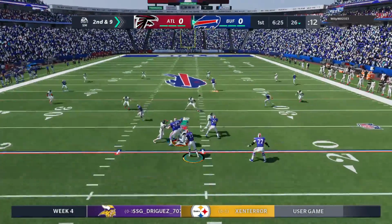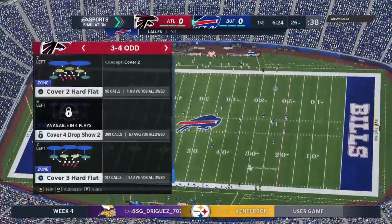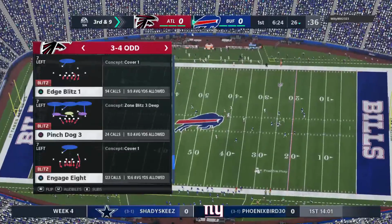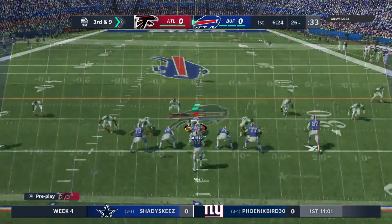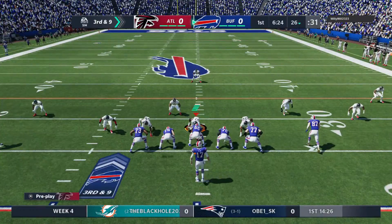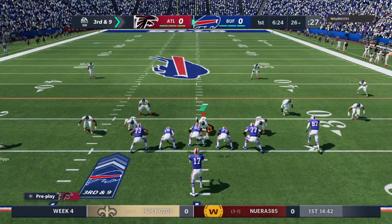From the gun, it's Allen. And that'll be incomplete. Took a pretty good shot as he tried to pull that one in. Couldn't hang on, 3rd down. Brandon, we saw these defenders flying to the football in their win last week, and nothing has changed. They're still moving around quickly and forcing incompletions.